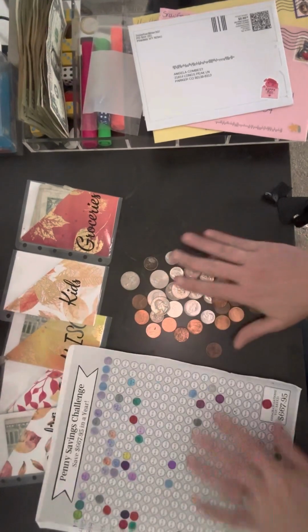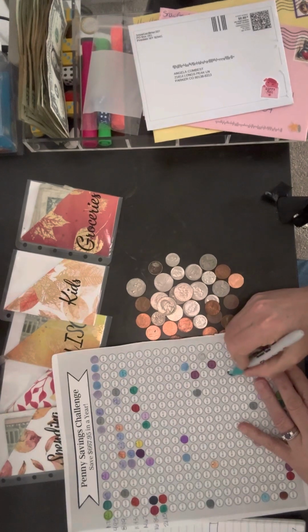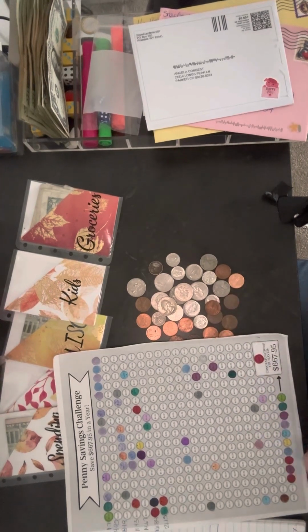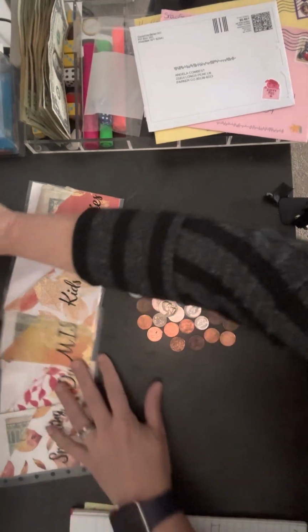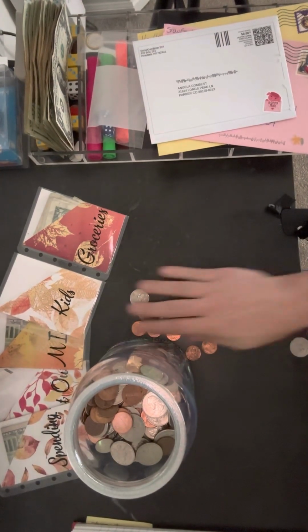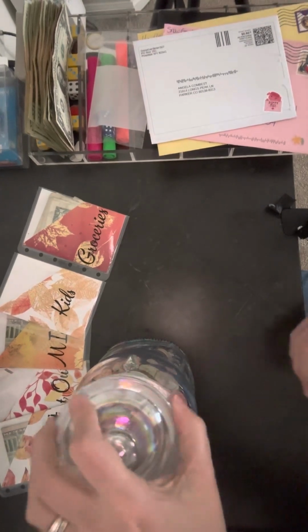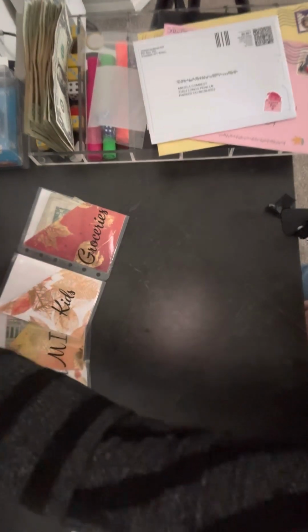I did count it ahead of time just to save time, and we have $2.85. So I'm just going to color in the $2.85 and knock that one out and go from there. All right, so we'll put that in our gumball machine coin holder. That's getting mighty full. I'll have to find another jar to use because we're definitely going to need more than this one. All right, so that's how full it is now. You can see that. Doing well.